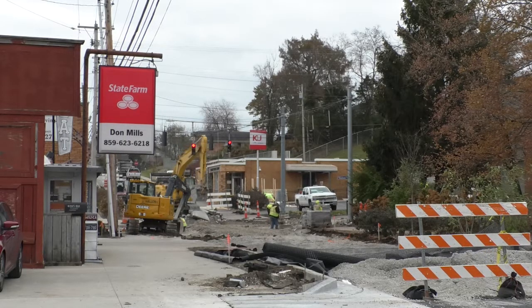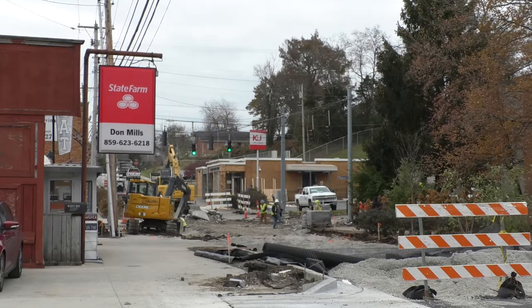We also set up a mitigation fund that the commission approved a couple meetings ago that will give some relief to the businesses down there that can apply for lost revenues, because I know the first time around some businesses were hurt pretty bad by the long-term construction.